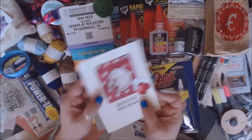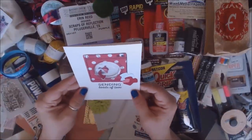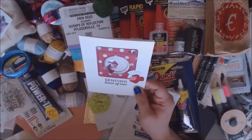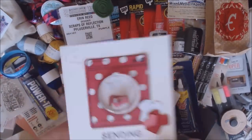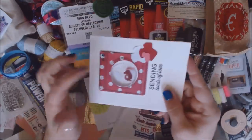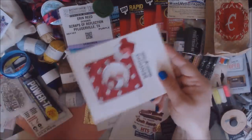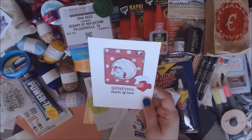And I decided, and this is laundry, that I'm going to put this in my card swap. So one of you lucky ladies is going to get this in your card swap. They're bras in the washing machine. I just thought that they're little, and it's got a little bit of static in there. They're bras that are in the little laundry, loads of love, and they've been die cut out. I thought that was freaking hilarious.